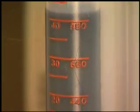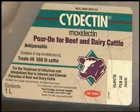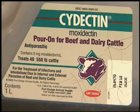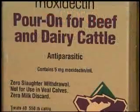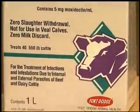Make sure you use the right dosage, whether you use an injectable or a pour-on. Product labels provide guidelines based on the animal's weight. If you don't use enough product, the treatment won't be effective and it could lead to parasite resistance.